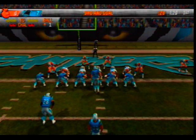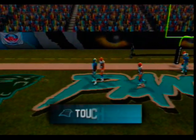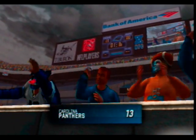Hold it, hold it. Hand it off. They'll go with a play fake. Floats one into the end zone. Touchdown, Panthers. Number 6 puts points on the board with that pass.